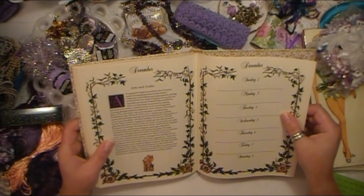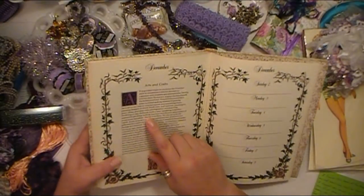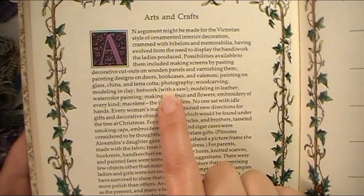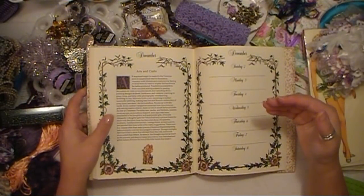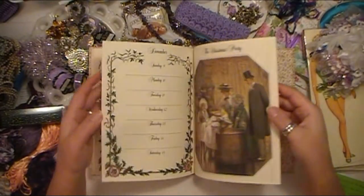Watercolor painting, making wax fruit and flowers, embroidery of every kind, macrame, wood carving, modeling in clay. It says fretwork with a saw. I have no idea what that is. I'll have to Google what fretwork means with a saw. I know on guitars you have frets that you play. My husband plays guitar. I'm probably mixing this all up.